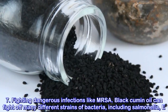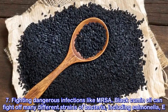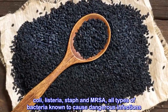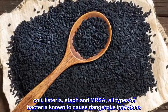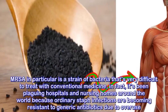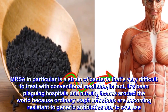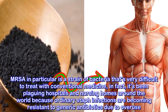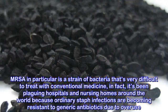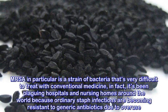Black cumin oil can fight off many different strains of bacteria, including Salmonella, E. coli, Listeria, Staph, and MRSA, all types of bacteria known to cause dangerous infections. MRSA in particular is a strain of bacteria that's very difficult to treat with conventional medicine. In fact, it's been plaguing hospitals and nursing homes around the world because ordinary staph infections are becoming resistant to generic antibiotics due to overuse.